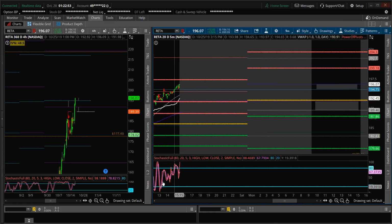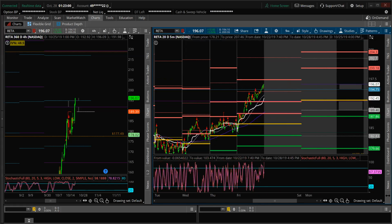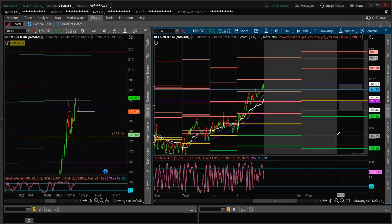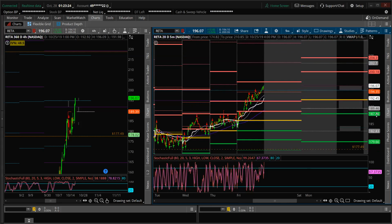If we lose this, we'll be looking at most likely this 182.83, 184.32 zone. I'm just gonna mark like this, right here. And then retest of this 177.49.